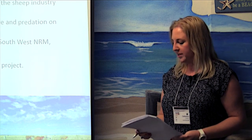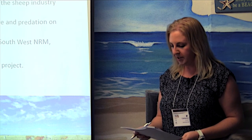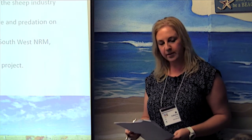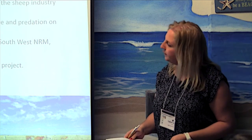We will know that the project has been successful when sheep are returning to the area, grazing pressure has been reduced and ground cover condition is increased, and when we can see the wide-reaching benefits to local communities and positive impacts on biodiversity across these parts of southwest Queensland.